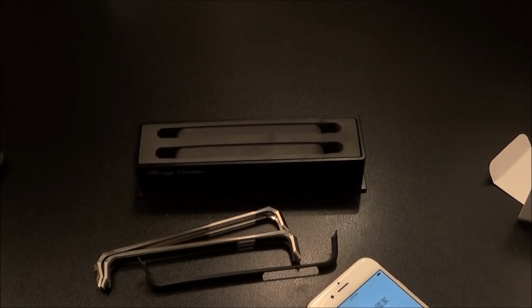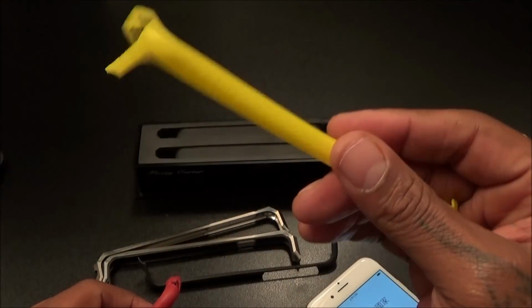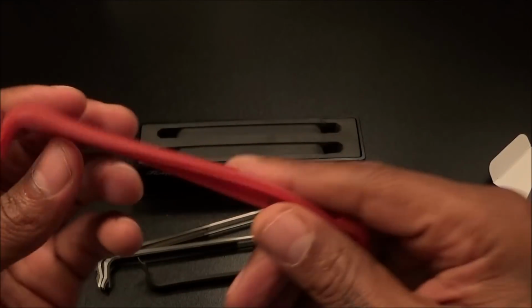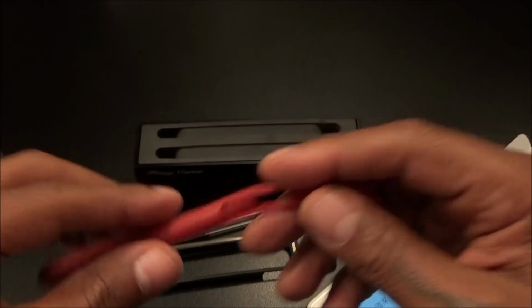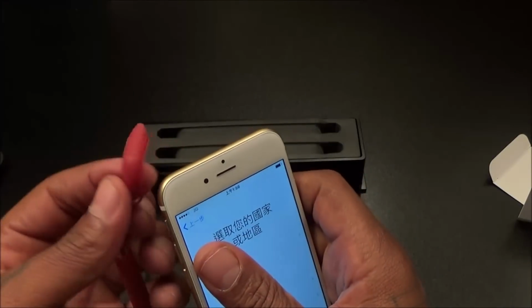Now I do have 2 other colors of the rubber linings. They did come in the box, in the package that they sent me. Let's pull these out. We got the yellow housing for on the days that I go all gold everything, and we got the red for the rubber housing. All right, so let's just slap the red one on real fast. Let's see how this looks.